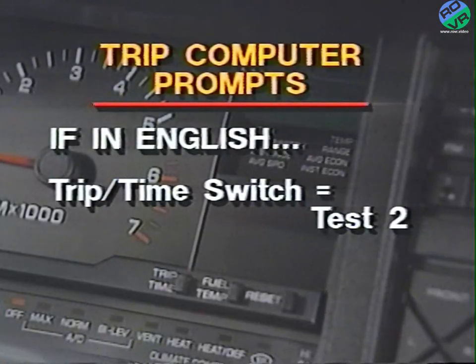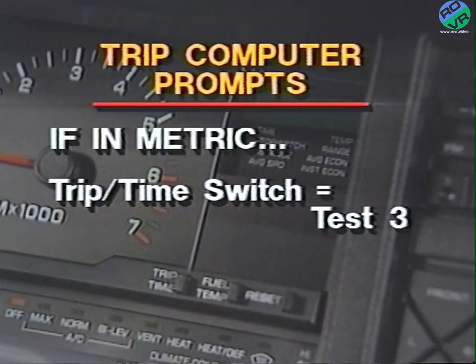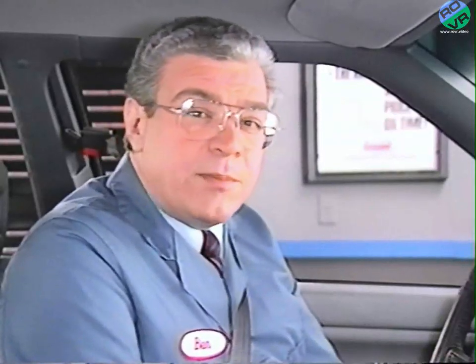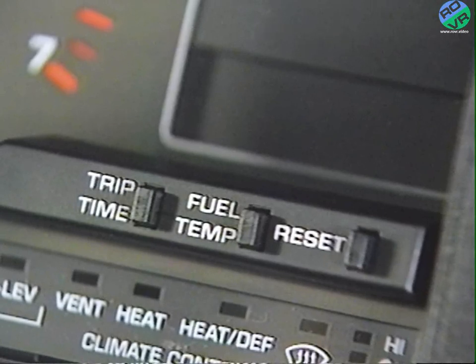If the English metric switch is set on English, pressing the trip time switch will initiate self-test 2, and pressing the fuel temp switch will start self-test 4. If the English metric switch is set on metric, pressing the trip time switch will initiate self-test 3, and the fuel temp switch will start self-test 5. Now, that may be a little confusing, so let's take a closer look. Pressing the trip time switch gets us into the ambient temperature sensor circuit test, which means that the English metric switch is set on English.